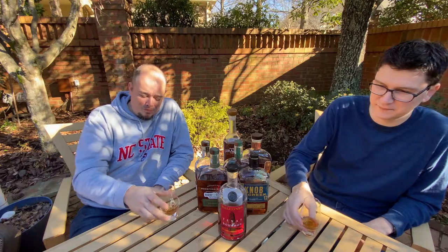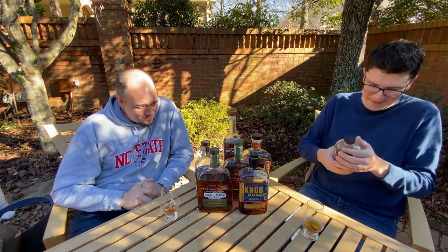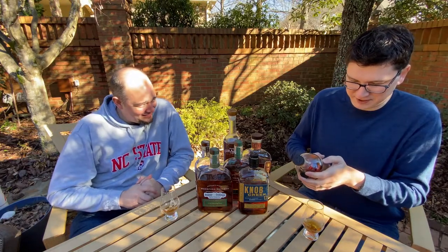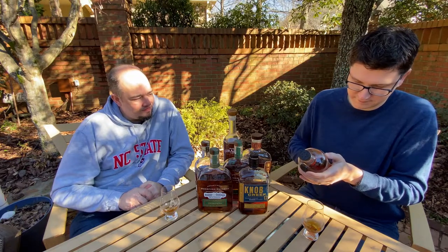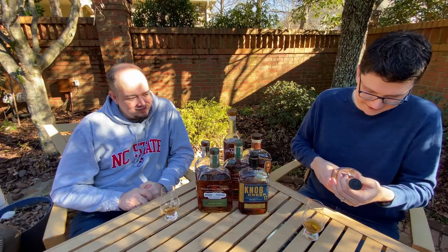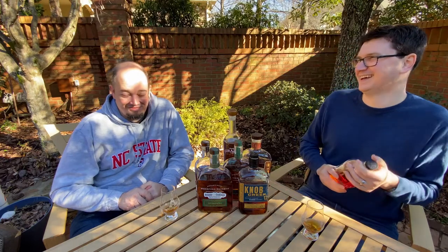So this is batch, hopefully one of one. TPSB, which I assume is Texas Pot Still Bourbon, 20-1. God, there's more sufferers out there? Matt, it does promise a memorable experience.